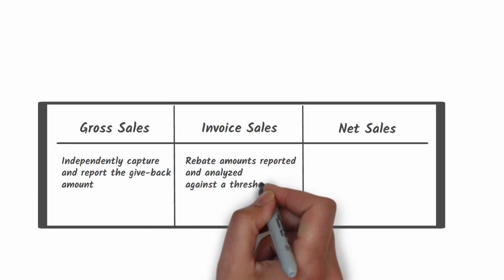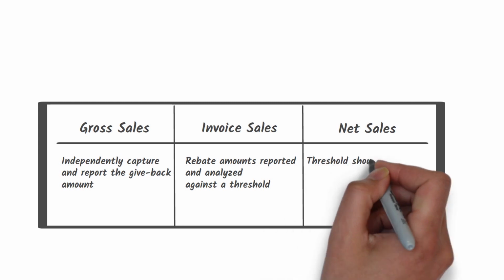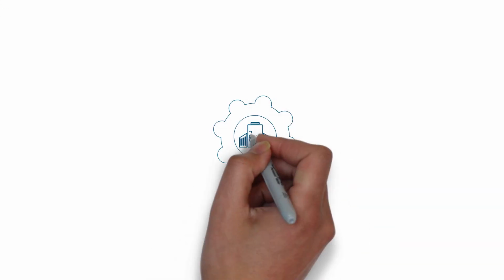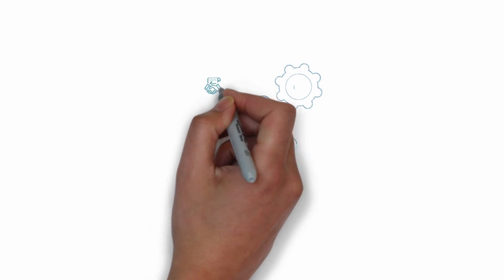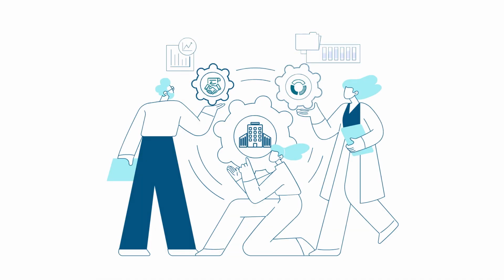The same holds true for invoice sales, wherein the rebate amounts, accrued or actual, are reported and analyzed against a threshold. For net sales, the threshold should be built in as part of the goal-setting process. To ensure a tightly aligned gross-to-net ratio between finance and field sales, it's important that the medical device companies hold the field force accountable for the amount of givebacks authorized.